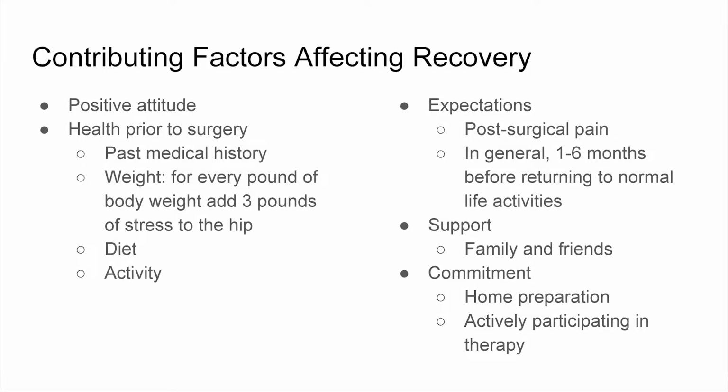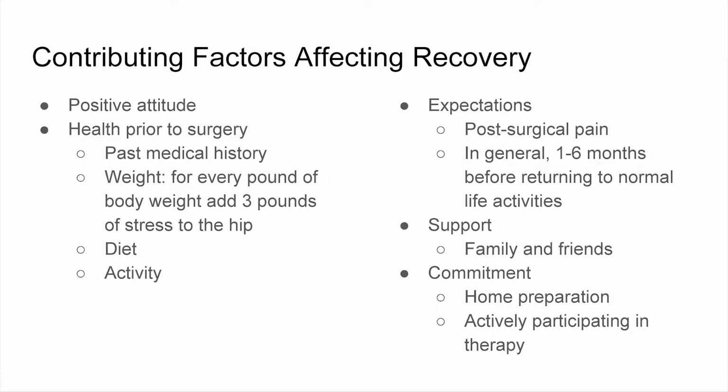So, how can we recover faster? Positiveness always helps a lot. If you have a positive attitude, realize that you will have some pain. It's not going to be horrible, and you need to do a lot of hard work, and you'll be fine. Everyone heals a little bit differently and recovers a little differently. The healthier you are prior to surgery, the better you'll do after surgery. If you're a person whose blood sugars tend to run a little high, if you can get those under better control before surgery, you'll be better after surgery.